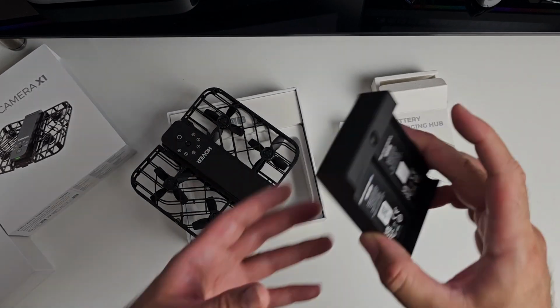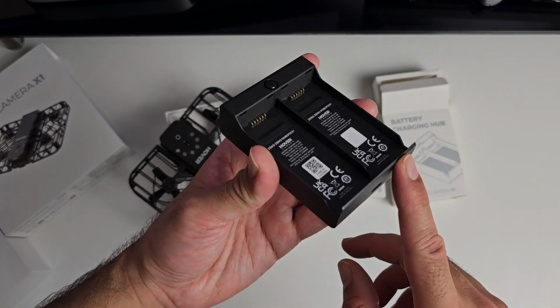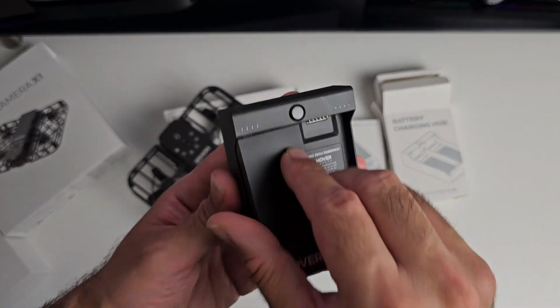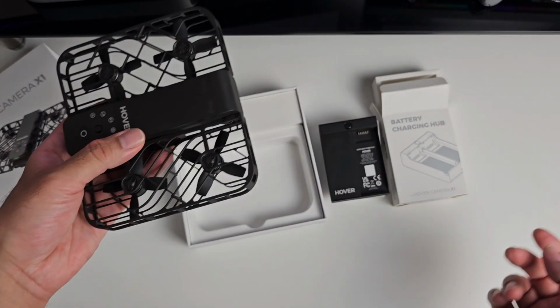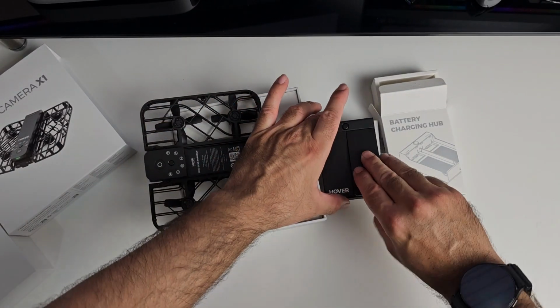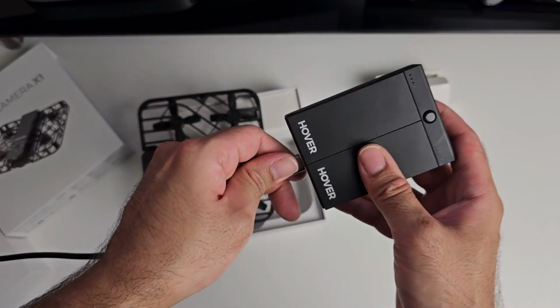Okay, got some accessories here. I've got a dual battery charging hub with a simple Type-C connection. So here is one of the batteries. It basically slots in like so. And then you will see one battery installed on the top. You can remove that. And both batteries can be charged at the same time.